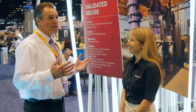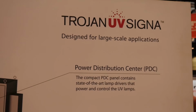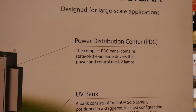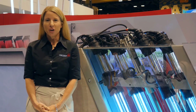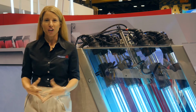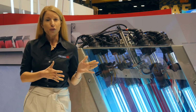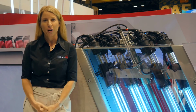Sure. Well, let's take a look around the booth here a little bit and some of the other technology that you have here on display. Okay, great. The TrojanUVSigna is our latest wastewater product that we actually introduced in 2010 at WEFTEC. Since that time, we've installed a number of installations around the world, including the largest one to date, which is right here in Chicago. Over the years, we've added models to our Signa product line to make it applicable to more plants, anywhere from small plants up to very large wastewater plants, including reuse and primary effluent.